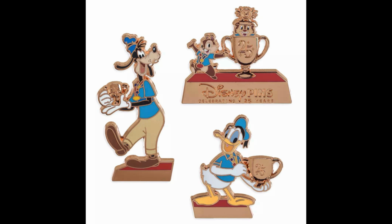It comes in a box. You have Goofy on one pin, Chip and Dale on the center pin, and then Donald Duck on the third pin. Limited edition of 900, and the price is $49.99.